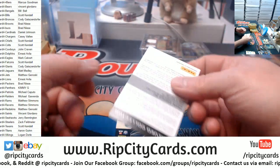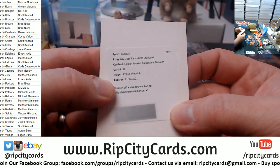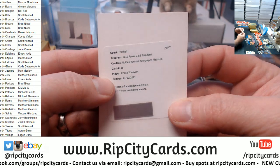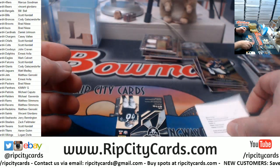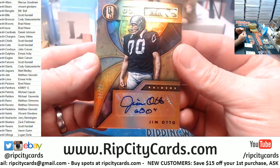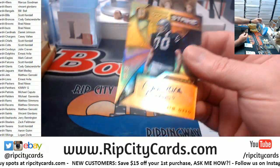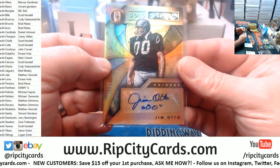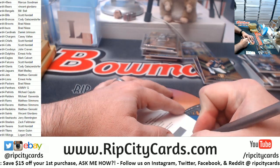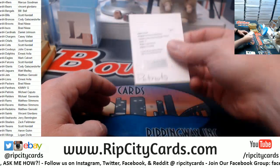Got a redemption, who's this? Chase Winovich, I am embarrassed to say that I'm going to have to look that up, but it is a rookie autograph platinum. And an auto to 49 for the Raiders. Look at you people knowing things. I'm embarrassed, but I will never forget now.